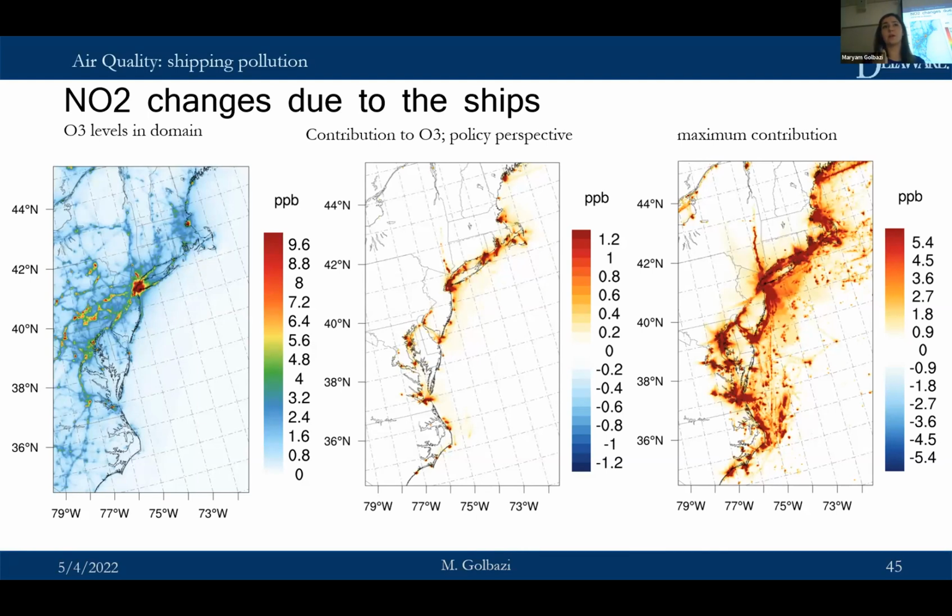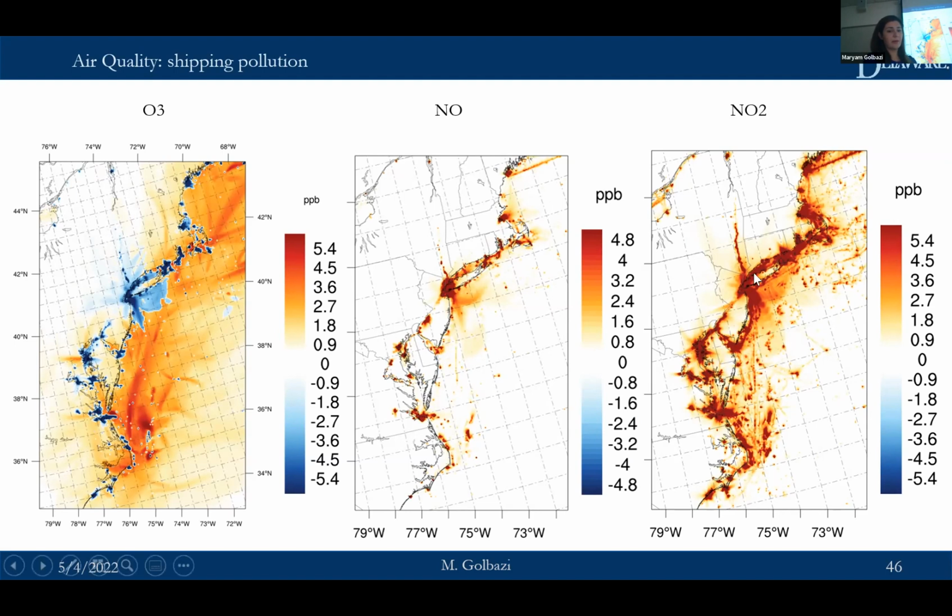Let's see if nitrogen oxides were actually up. And here, I'm a little early on the slide, but you can see that this is the base, basically the nitrogen, oh, I'm sorry. These are nitrogen dioxides. I'm sorry for the captions. So nitrogen dioxide from a policy perspective is increased along the coastal areas and in major ports. From a maximum contribution perspective, again, nitrogen dioxide is increased significantly along the coastal areas. So yes, nitrogen dioxide was increased where we saw those decreases in ozone values. And you can see that the pattern of ozone reduction also matches very well with the spots where nitrogen oxide or nitrogen dioxide were increased.